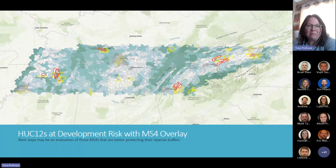Okay, so this is just a larger map with the overlay of the MS4s as well. It's kind of hard to see here, not my proudest map, but you can see some of the development around Nashville, how that's essentially already lost. That's the way I feel about it, right? Restoration is the solution there. If we're looking at prevention and preventative things, it's about saving what we have existing in the Clarksville area. And then I put on here, next steps can be evaluating the MS4s that are better at protecting their riparian buffers. So why are some areas doing better than others?